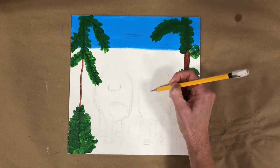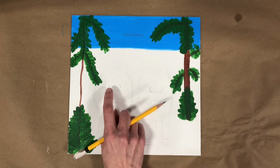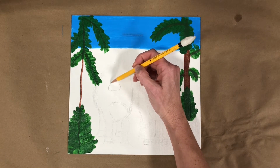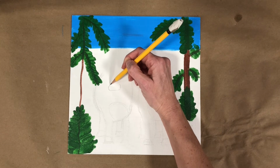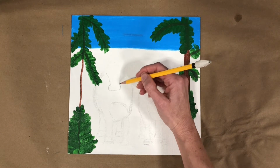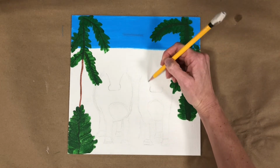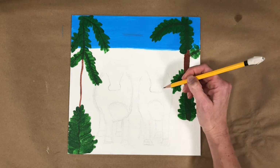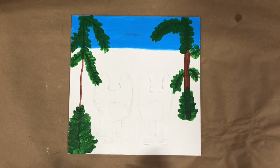Has anybody ever seen a cow, or more so a cow, kind of like a horse as well? They have quite big soft noses. Okay, so we want to make sure that we give them those nostrils. Okay, and then we're going to come up and angle out, a slight angle on both sides. Okay, so up and out, just a very slight angle. There we go. All right, so two heads.